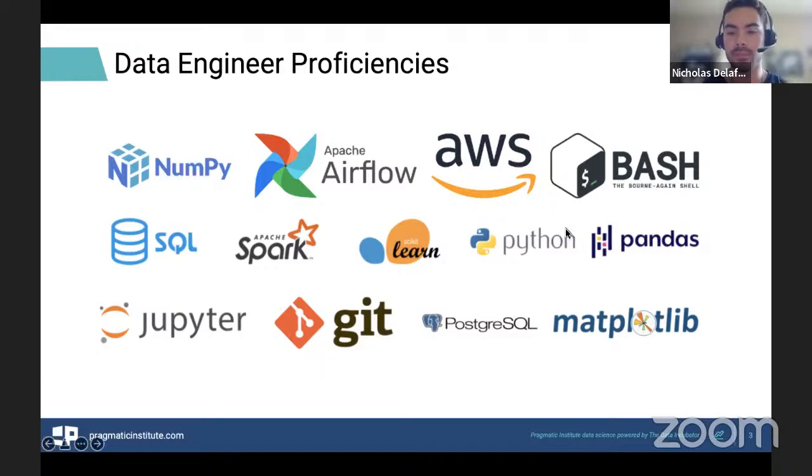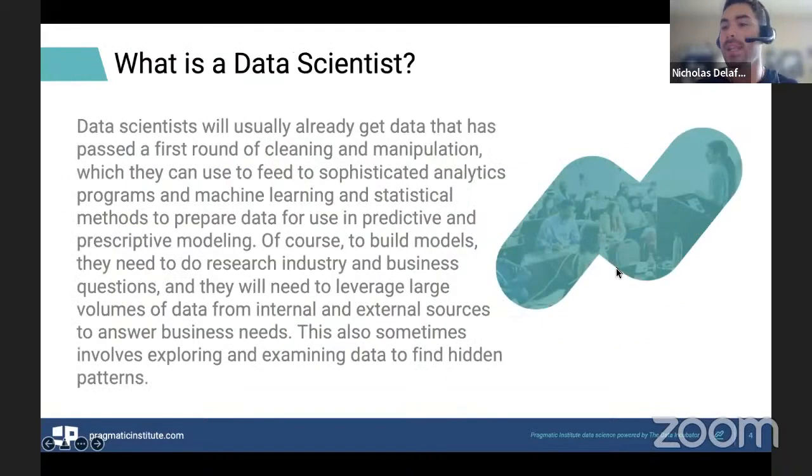So let's go ahead and talk about what a data scientist is. We've talked a lot about data engineer, but let's dive into what a data scientist is. So a data scientist is dealing with the manipulation and analysis of data, right?